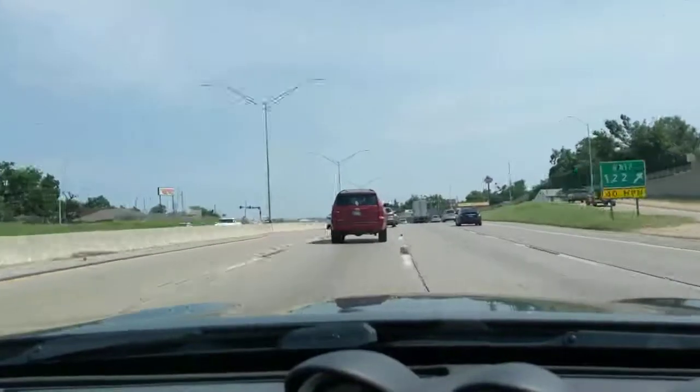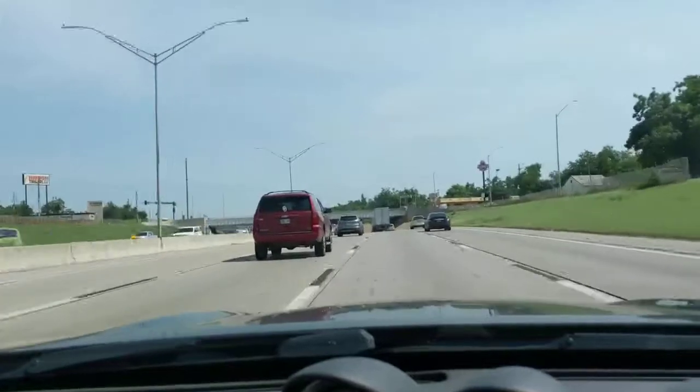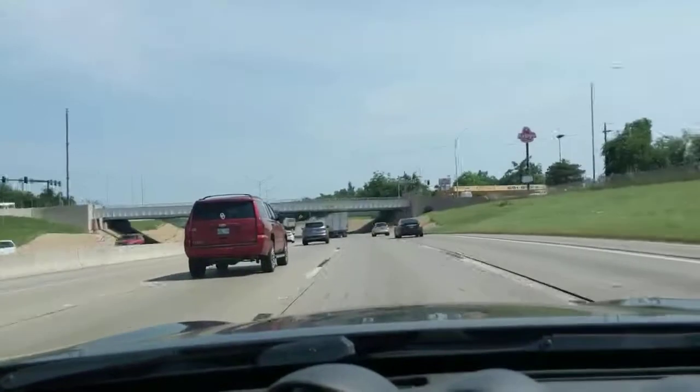I don't know why people pass me and cut me off and slam on the brakes. Fucking idiots.